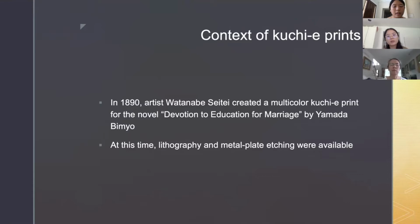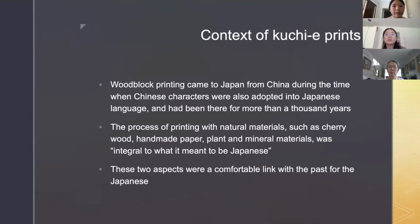In 1890, artist Watanabe Seitei created a multicolor Kuchiei print for the novel Devotion to Education for Marriage by Yamada Bimyo. And at this time, lithography and metal plate etching were available. Woodblock printing came to Japan from China during the time when Chinese characters were also adopted into the Japanese language and had been there for more than 1,000 years. The process of printing with natural materials such as cherry wood, handmade paper, plant and mineral materials was integral to what it meant to be Japanese. These two aspects were a comfortable link with the past for the Japanese.